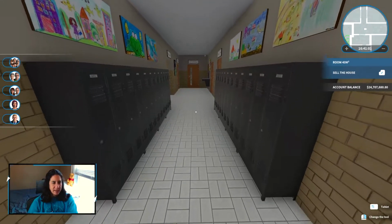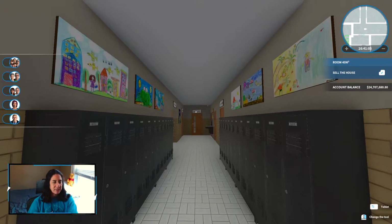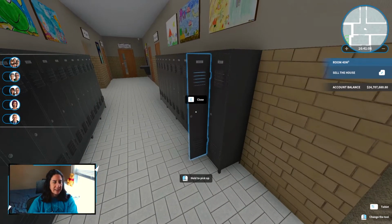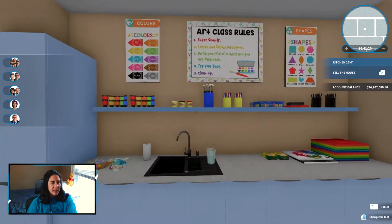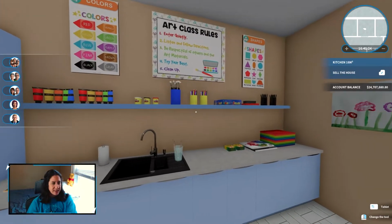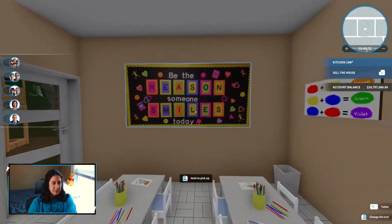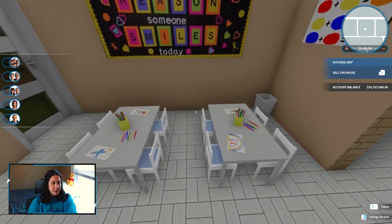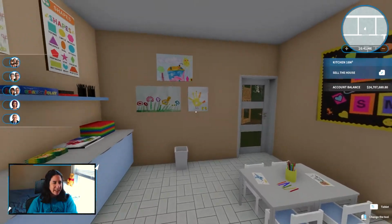This is the main hallway that leads down to our classrooms. We have some artwork up here from the students and our lockers. And right here is the art room. Lots of art supplies, art class rules, different shapes and colors posters, some more children's artwork, a nice bulletin board, and our little table for the kids to work at. Really cute, nice and bright in here.